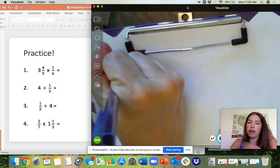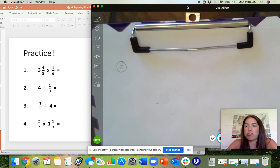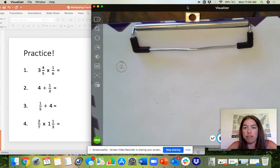Today, we're going to be just drawing models to show how this fraction division would work. So we don't have a story problem, but we can still draw out exactly what's happening. 4 divided by 1/3. If it helps you to think of it in terms of something you can divide, I love to think about pans of brownies because I love brownies.